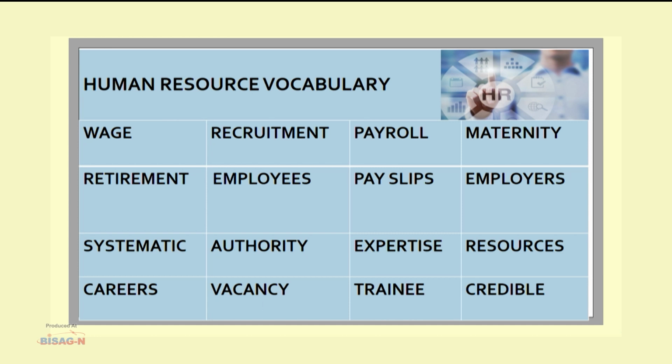Pay slips, like you're getting a salary and getting a printout of your salary slips. That is your salary slips where every information is included. Expertise, when some person is expert with that. Trainee, when you're working in a particular company to learn something, then it terms a trainee. Maternity, maternity means a woman who is getting a certain time duration of leave before pregnancy and after post-pregnancy, then that is known as your maternity leave. Employers, the person who are hiring you. Resources, all resources may be human resource and whatever the facilities which a person is having in its team. So that is resources, credible, that is important.